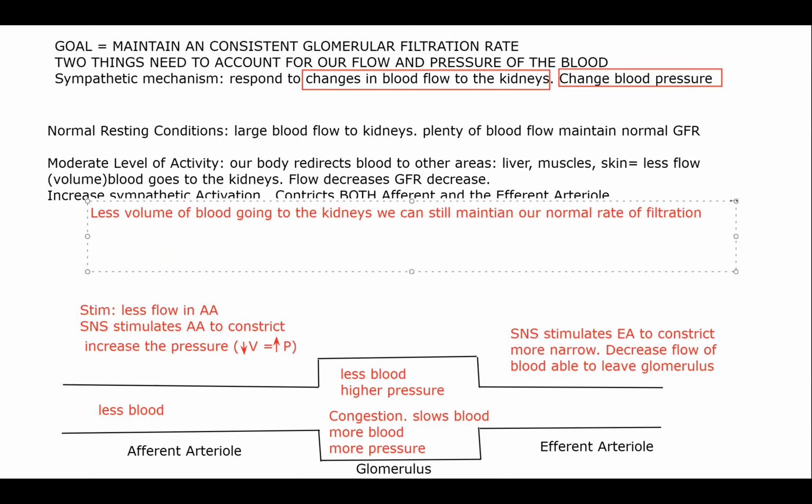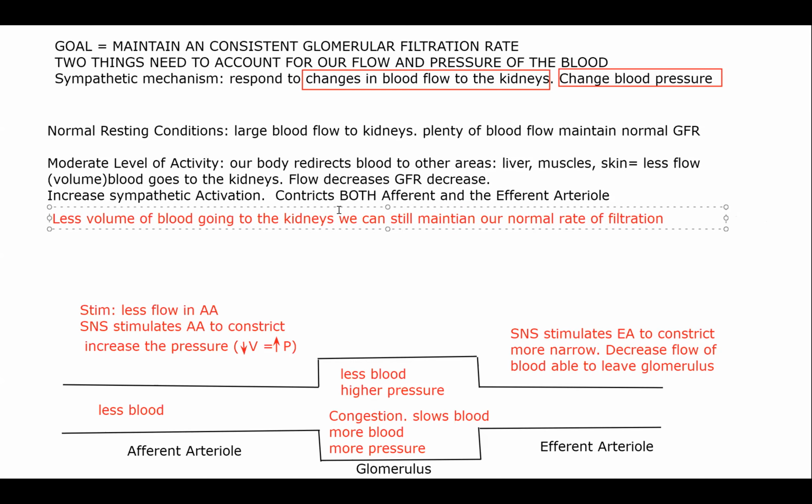And that's why it's just the sympathetic, because it is when we're active that we need to be able to modify and adjust what we're doing to make sure that we can still filter the blood efficiently, even when there's much less blood going to the kidneys. And that is great, and that is awesome, except for one small issue.